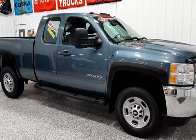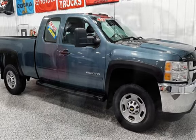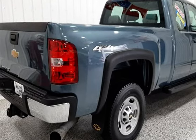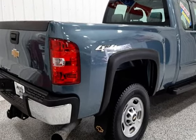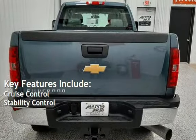Power windows, locks, air, tilt, cruise, factory jake brake, factory trailer brake, tow package, 5th wheel plates for the previous owner's tow hauler and more. Key features include cruise control and stability control.